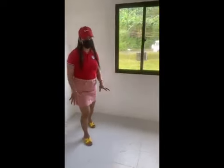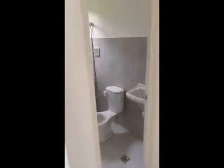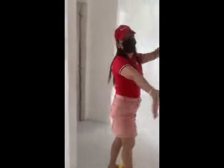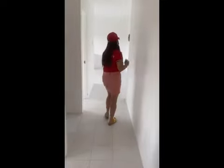Malawak po siya kasi siya ang king size na bed. And of course, it has its own bathroom. So, this model has 3 bedrooms, 2 toilet and bath. Nakita niyo tong wall na to? Kung akin to, lalagyan ko to ng maraming picture frames na pang design.